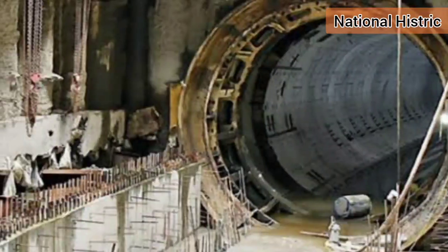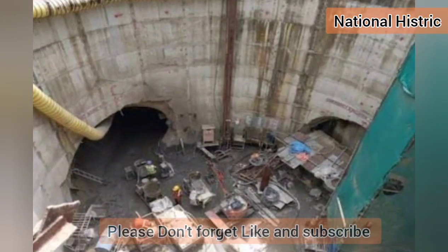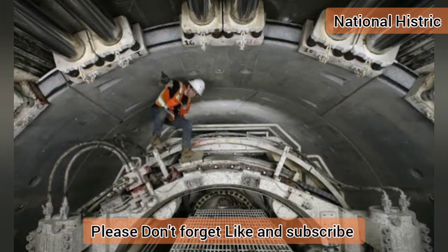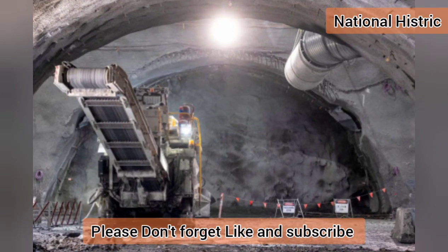5,490 meters of tunnel have been constructed between Subhash Sarovar and Sealdah. This section was constructed by ITD Cementation JV. All the cross passages between the two tunnels have also been completed. Track laying is being carried out in this section.